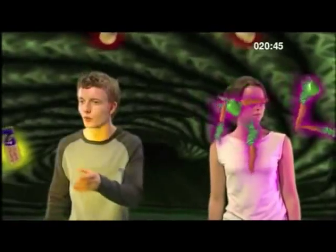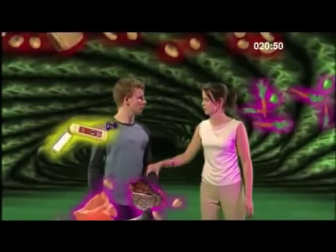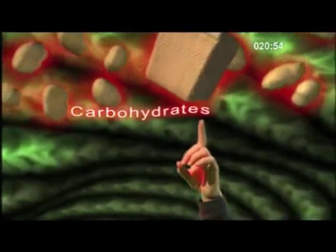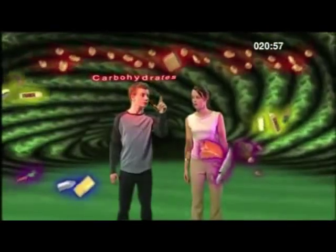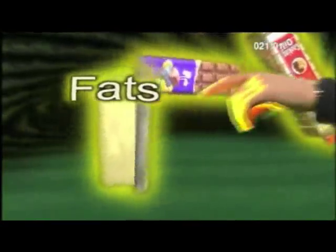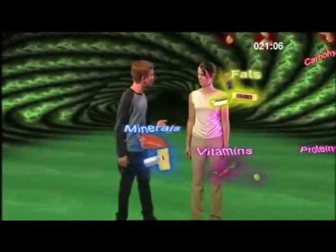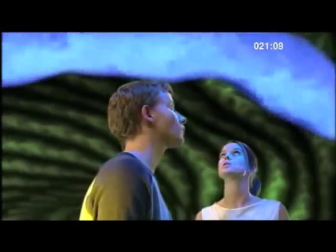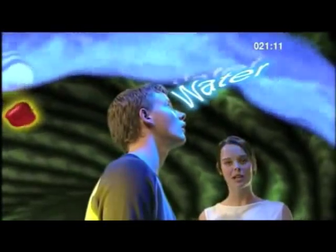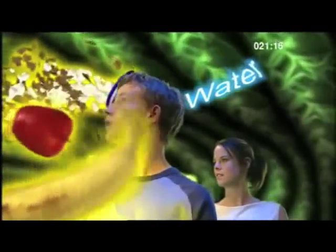It must be time for a break and a snack. You're not supposed to eat them. These are the 7 nutrient groups. How many can you recognise? That's carbohydrates. And that's protein. Fats. Vitamins and minerals. Well, that's 5, but where are the other 2? That's water. And last but not least, roughage. Oh yeah, I always forget about those.